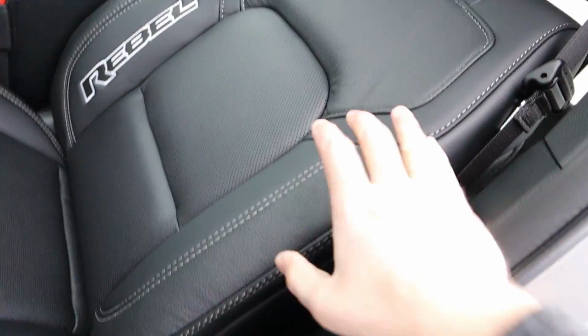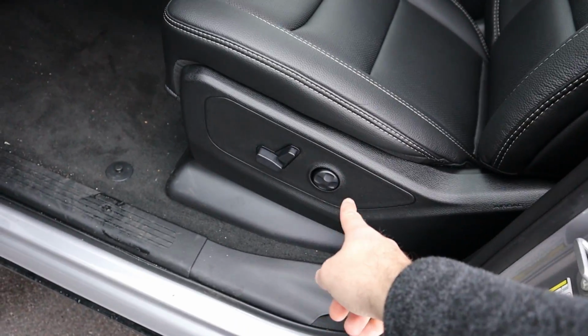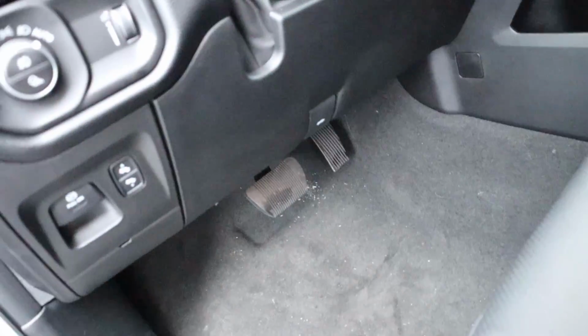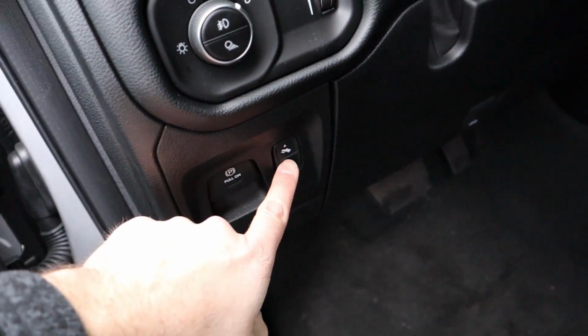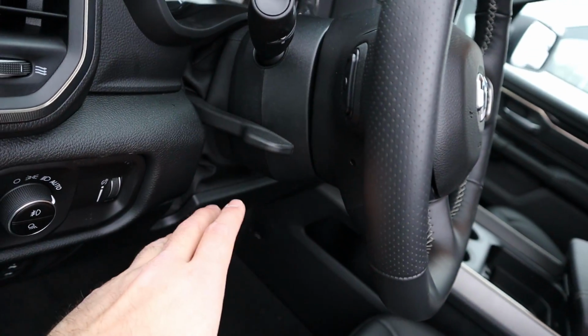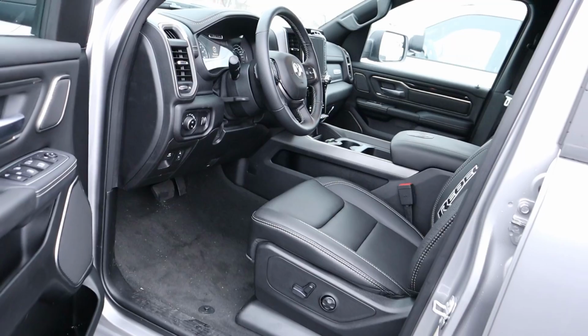As you can see, you got the stitching, power adjustments on the seats, and then you got the pedal layout just down below with the little hood latch right in that area. Parking brake, power adjustable pedals, light controls, you got your fog lights, cargo light, and then the steering wheel is gonna be manually adjustable. And here's one more look at the front.